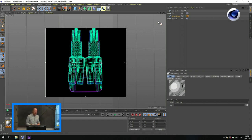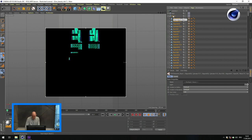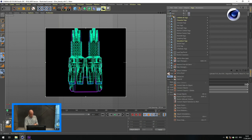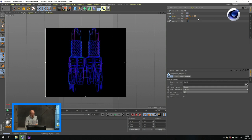X-Particles, we tend to use quite a bit in futuristic-looking UI. There's a lot of control using X-Particles, and I'll show you a really simple way to get a lot of detail out of this. We're going to duplicate our original model. I'm going to middle mouse button click on the top null of the hierarchy, and it'll select everything inside that null, which is really helpful. I'm going to connect objects and delete. Now I have another version of that. I'm going to turn off this guy and this guy just to keep it simple.